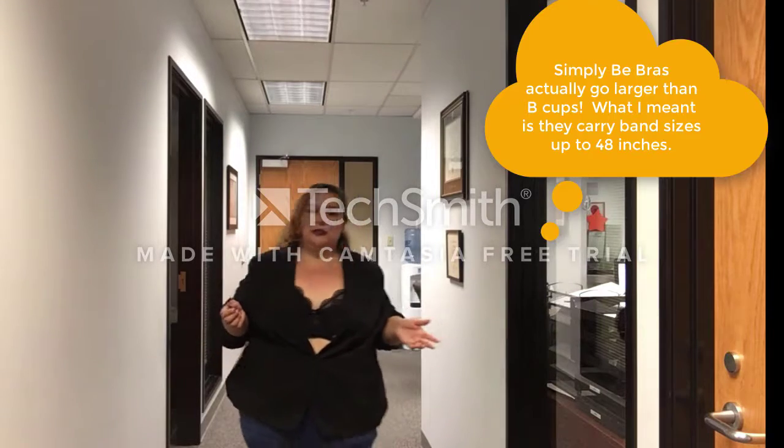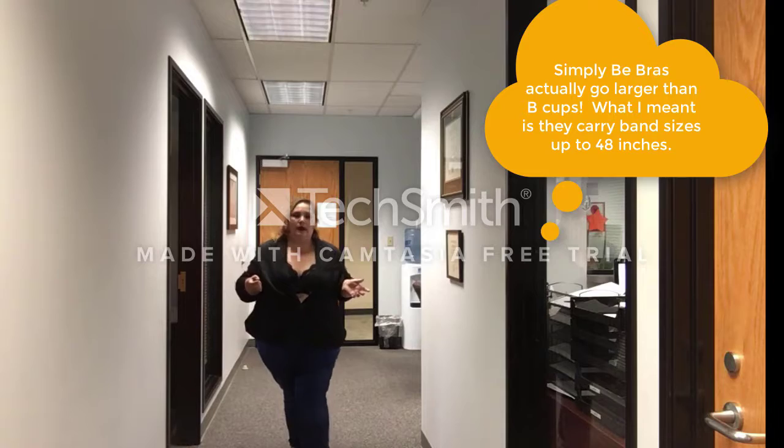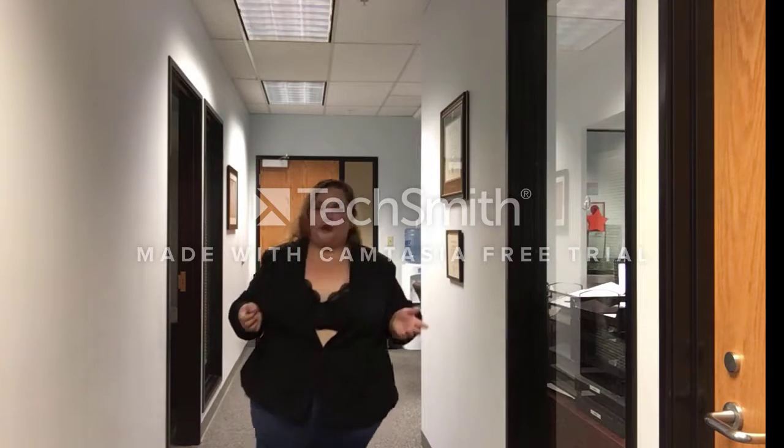Also, I'm going to try and step back and see if you can see these really cute pink loafers that I've got. And so I'm going to try and walk up again. So hopefully you can see those in the shot.